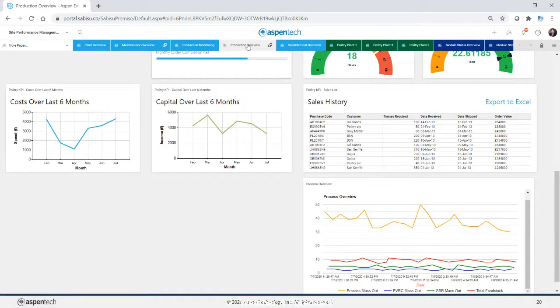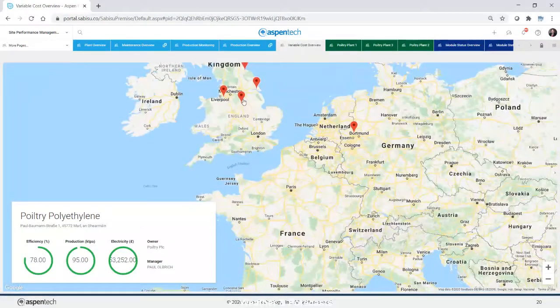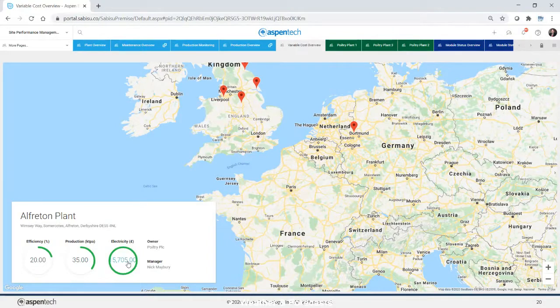For example, if I go to production overview, let me just take another view. So variable cost. So here I'm looking at, for example, another GIS type view. And select plant location. So let's select this specific facility here. The efficiency is 20%, the production KPI is 35, and the electricity usage is X amount of pounds. Or I can go into a Netherlands site or a Germany site. And so again, it illustrates how you interact with data, because that's really what I would like to do when I'm interacting with data. And we'll show you some more of that.